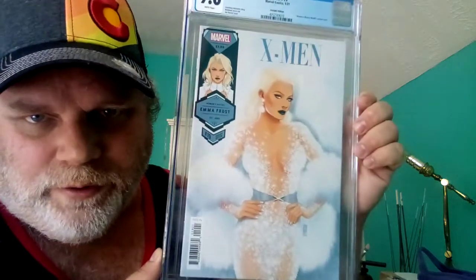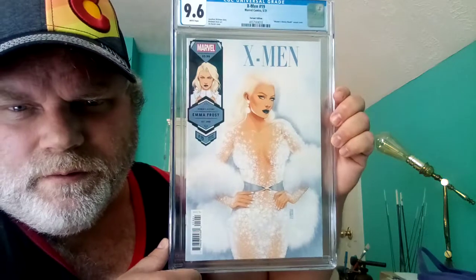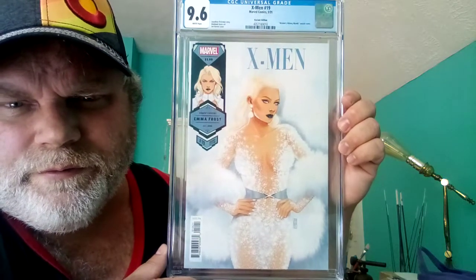But it is a variant edition. It is the Women's History, Emma Frost, established 1980, number 19. Isn't that a cool cover though? Look at that. That is cool. It's awesome.